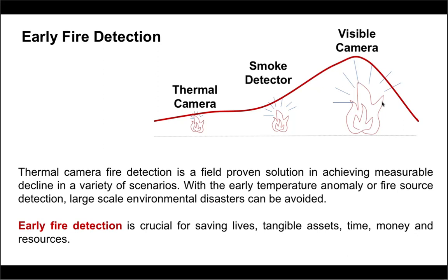So one of the best advantages about thermal cameras is they can detect fires at a very early stage before it has an opportunity to really get out of control. So really a crucial opportunity for saving lives, tangible assets, time, money, resources, everything. With a visible camera, typically you're not going to know that there's a fire until you're already seeing flames, and at that point you better act really fast because it's pretty much too late.